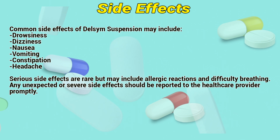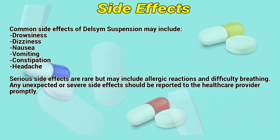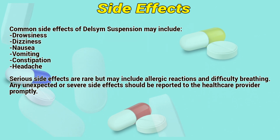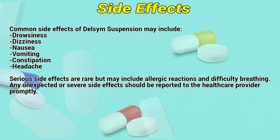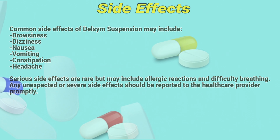Side effects: Common side effects of Delsym suspension may include drowsiness, dizziness, nausea, vomiting, constipation, and headache. Serious side effects are rare but may include allergic reactions and difficulty breathing. Any unexpected or severe side effect should be reported to the healthcare provider promptly.